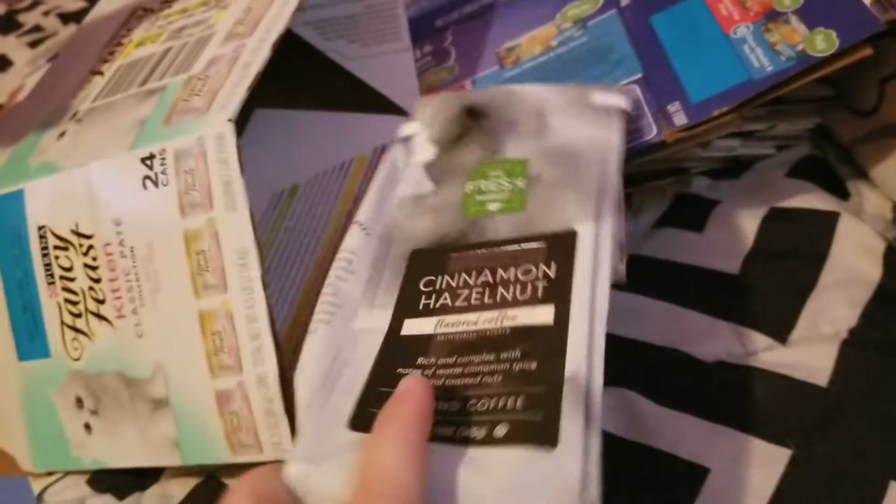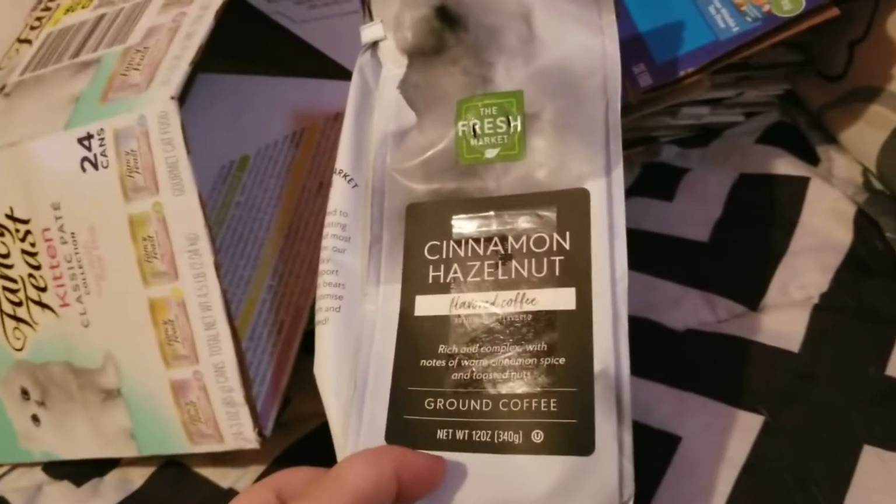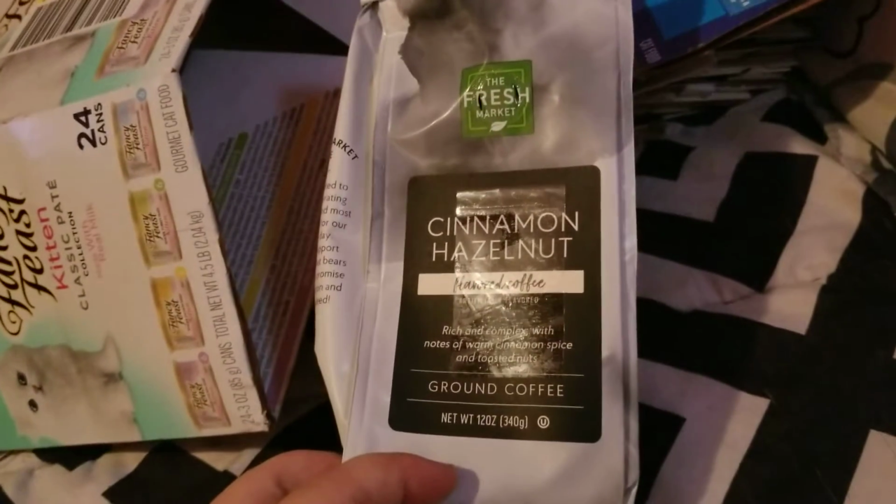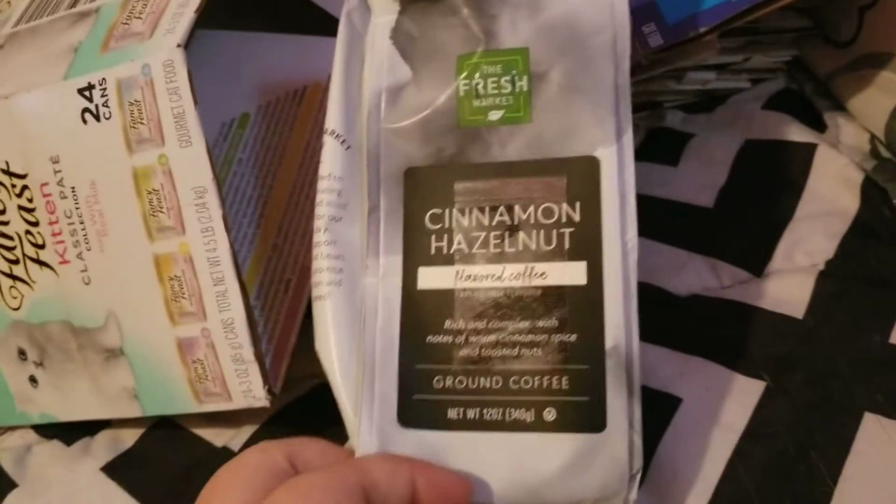She does not like the Fancy Feast and stuff. She strictly likes the tuna. She does not like other wet foods at all. She just likes tuna. So that's what she gets as a wet food treat.